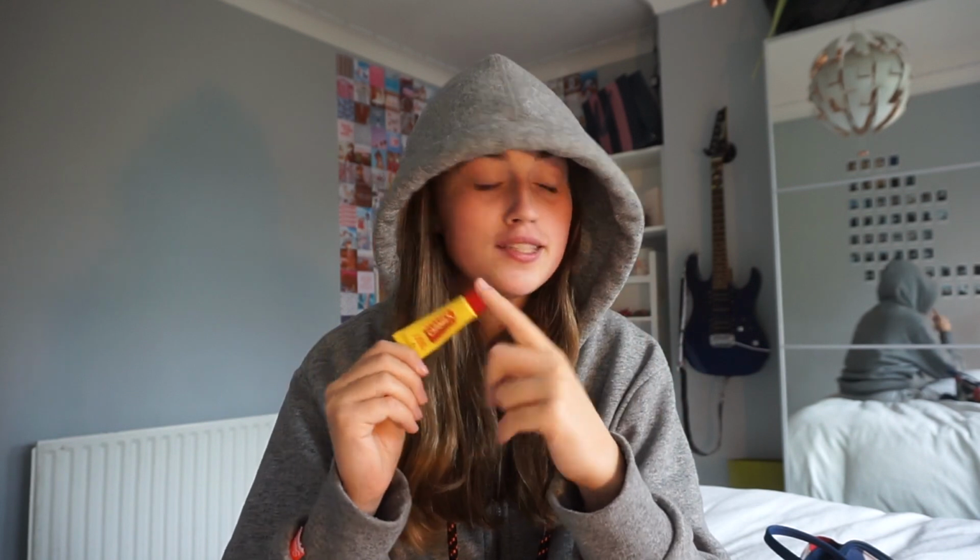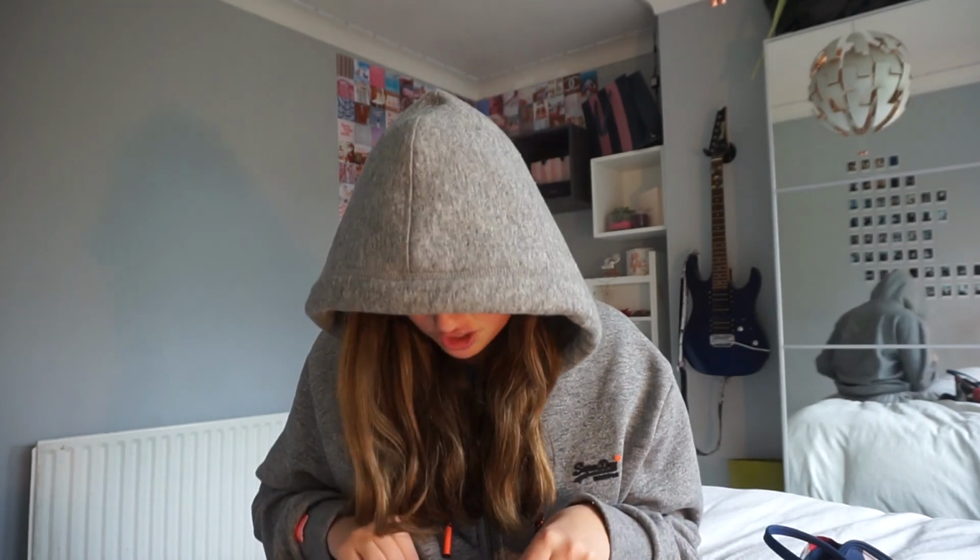Then I have a Carmex. I was gonna take my Glossier Cherry Balm lip balm, but I left it in Spain, so it's Carmex instead. I have other Glossier ones, but I just wanted the cherry one. I don't really want to take like the birthday cake one or anything, because sometimes they make me feel sick, and if I'm at school and I already feel sick, I don't want something sweet. So I just took the Carmex.